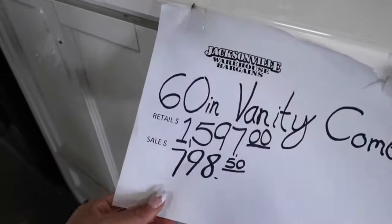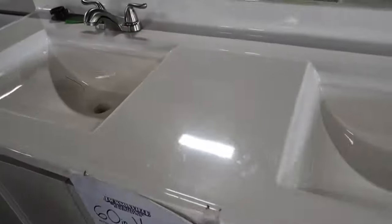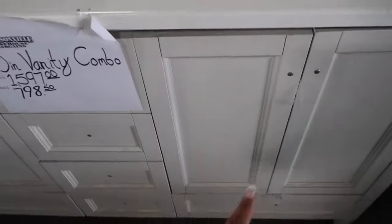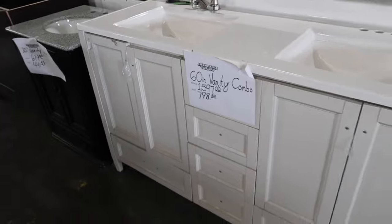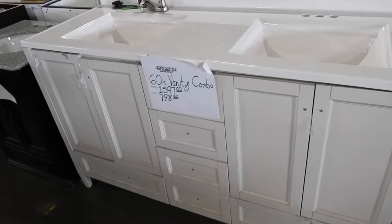And if I were to add gold hardware, I feel like it would be really pretty, and the price I think is really good. Also, there's not any cracks in the top, and like I said, I would probably add gold hardware here, here, and then all of those. So I feel like that could be really nice with the flooring that we got in the master.